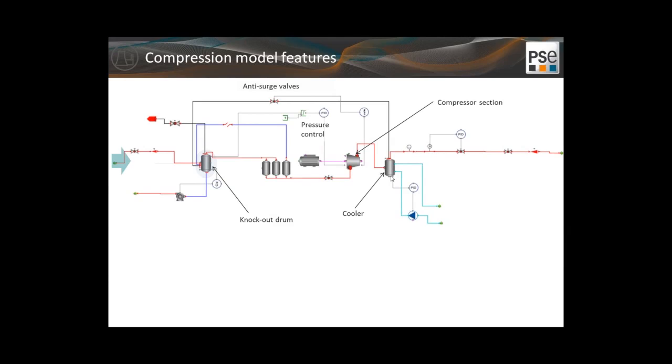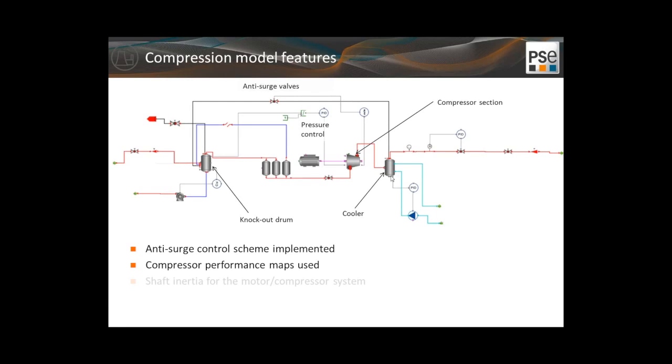If flow of CO2 to the compressor drops, the anti-surge control scheme recycles fluid through the compressor to maintain the minimum flow to prevent surge. The predicted performance curves from the compressor vendor were inputted in the compressor section model. The dynamics of the compressor startup and shutdown were represented using shaft inertia, and the pressure in the first knockout drum is controlled by manipulating the angle of the compressor inlet guide vane.